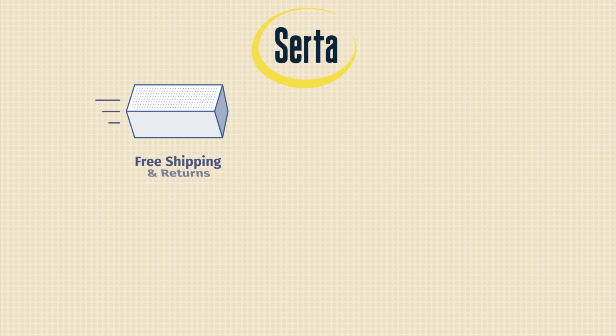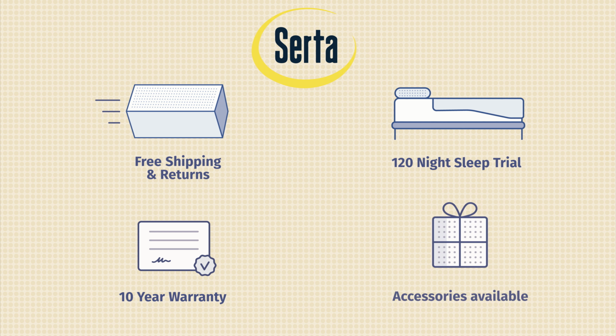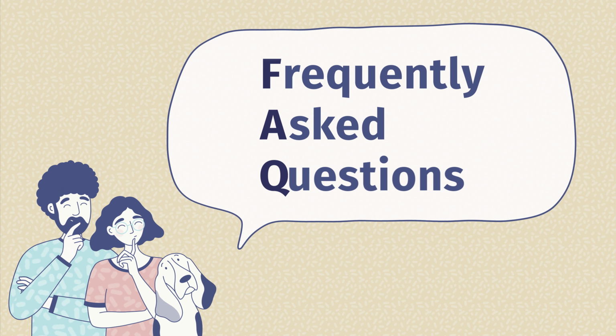Before I answer some of the most frequently asked questions, I'm going to touch on some additional information about the Serta Perfect Sleeper mattress. First of all, they offer free shipping and free returns. They also have a 120-night trial period, a 10-year limited warranty, different mattress models, and bedding accessories are available. Still curious about the Serta Perfect Sleeper mattress? Well, now I'll answer some of the most frequently asked questions.